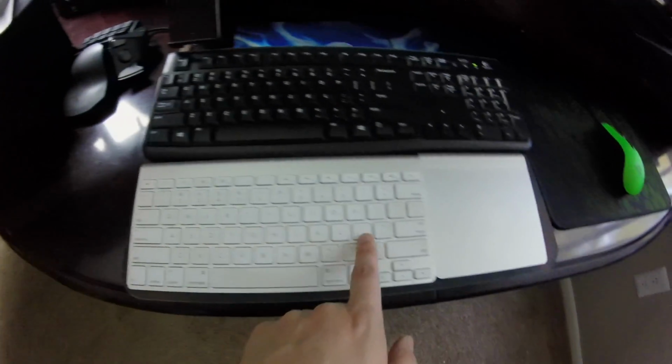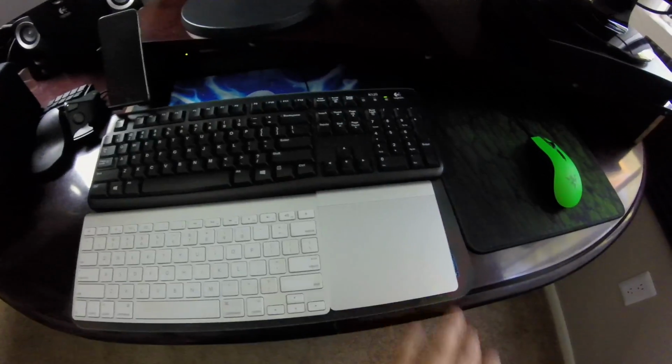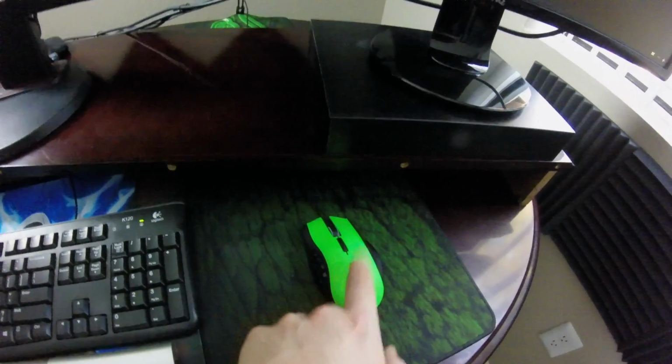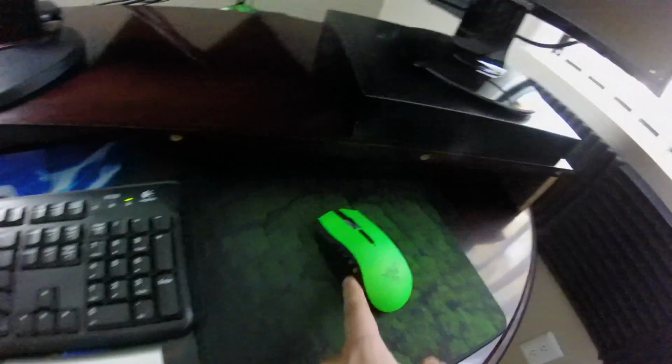This right here is obviously for the Mac, and then I have the trackpad for the Mac. Right here we have the Razer Naga. This is my absolute favorite mouse of all time. Again, lots of buttons, so you can tell I'm a man who likes his buttons.